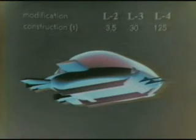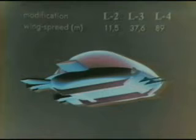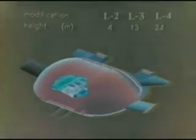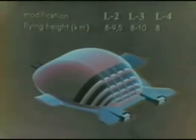The takeoff and landing of the model will be performed on any kind of airfield, including water. The takeoff speed of the model is 130 km per hour. The landing speed is 110 km per hour. In the mid of 1991, it's planned to finish the manufacture and to start flight tests of two pilotless EKIP L2 models. The air vehicle's flight will be done in the automatic regime according to the control system program.